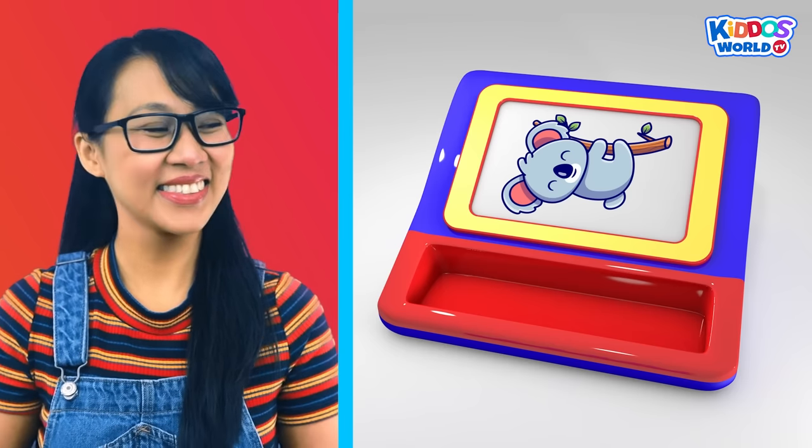As they soar high in the sky, searching for food, eagles have sharp eyes and strong wings. You're a star! Let's keep moving, kiddos! Yay! Here's another interesting animal. Sloth. Let's spell it. Sloth.